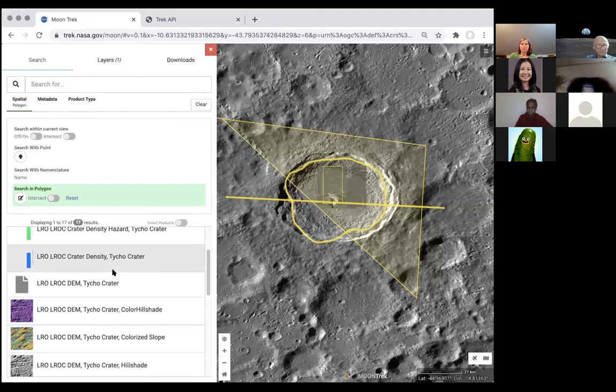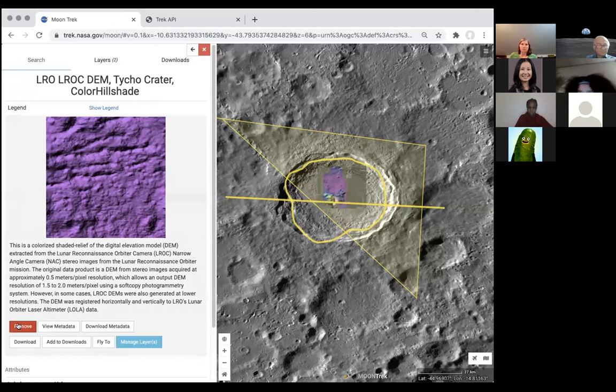And then you can actually hover your mouse on them, you will actually see the footprint. And then if you're interested in any of the data set, then you can just add it.